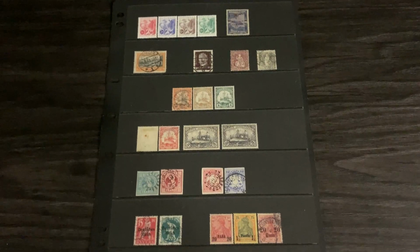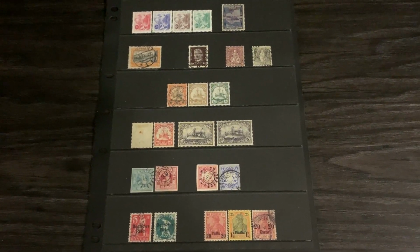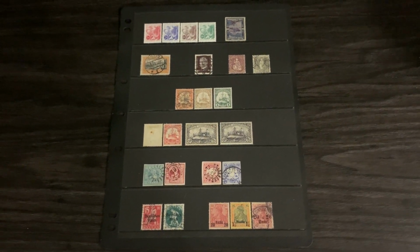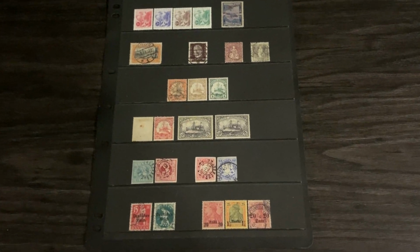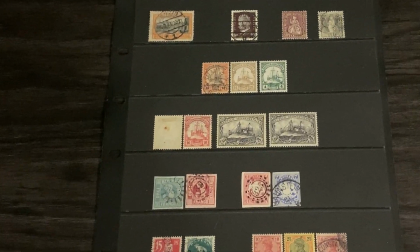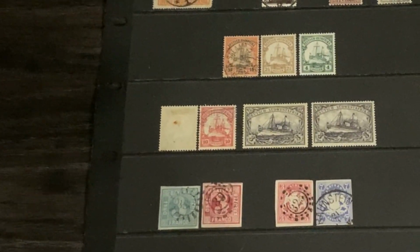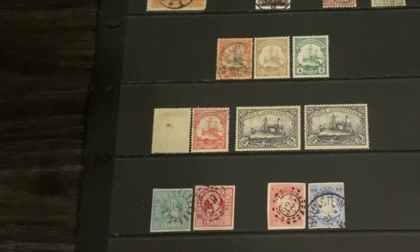I'm not going to go through each envelope like I did last time. Here is the stock page full of all the stamps that I got in that bundle. And you'll notice one that's backside up. The backside is facing up, and you see a spot. I've got a little more to talk about that one. So here, in a little more detail, is what I've gotten.